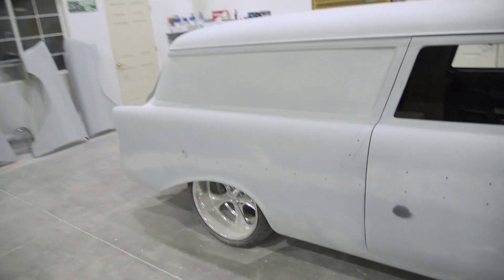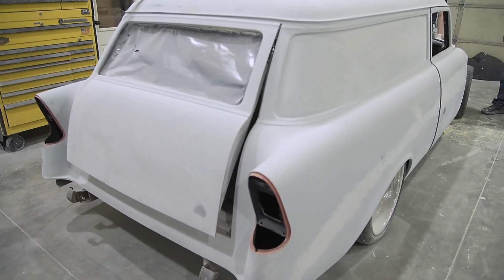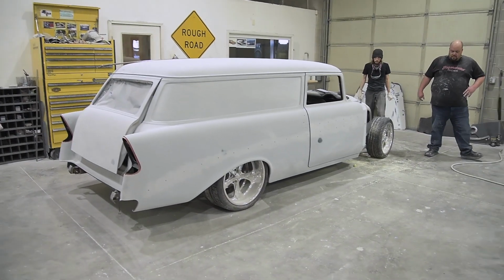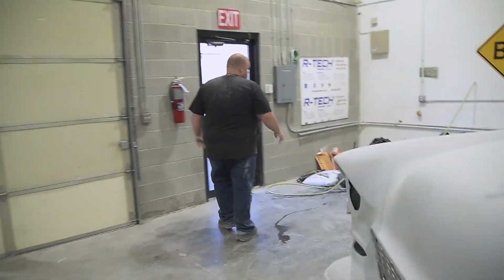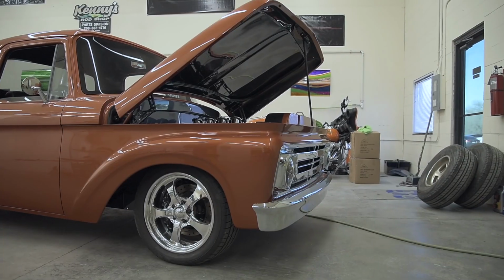Got Pennington's 56. Getting the works. All right, now let's go for what we really came for. Let's go see the Unibody.